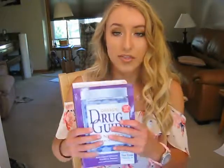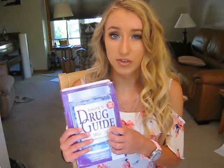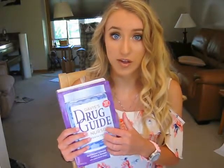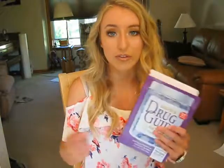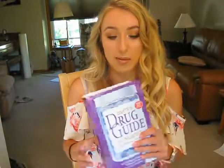Oh, in case you want to know prices, I got all my books on Amazon, except for a couple other classes that I have that my school has exclusively. It's like generals, but we take them throughout the whole year for the nursing program. But I bought this brand new, this Davis Drug Guide, for $35 on Amazon. And I buy all my books through Amazon. I don't buy anything in my bookstore, except for books that I can only find there that are cheaper. But usually for nursing books, they are cheaper on Amazon.